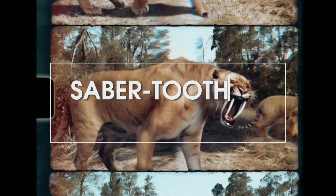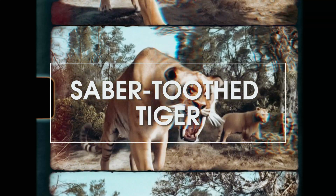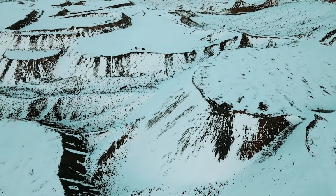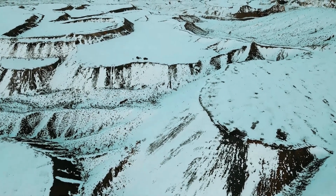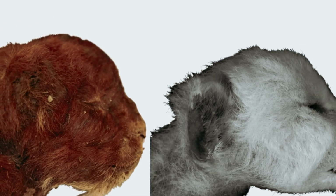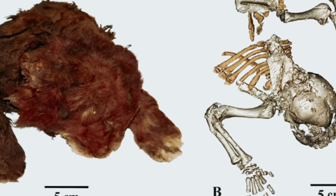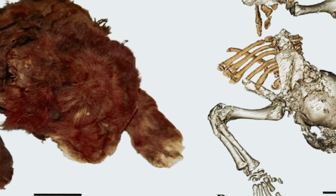The saber-toothed tiger, a giant frozen in time. Discovered in the frozen depths of Russia, a 32,000-year-old saber-toothed tiger cub astonished the scientific community. Preserved almost entirely intact by permafrost, this discovery offers a glimpse into a distant past and fuels hopes that one day we might bring these magnificent creatures back to life.